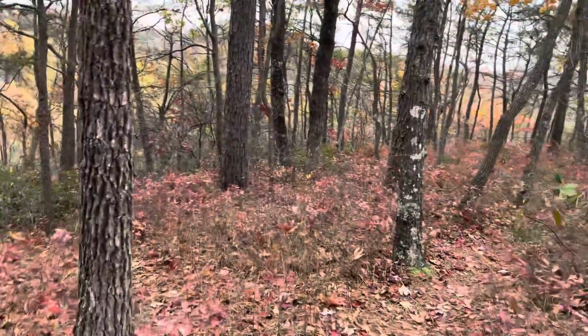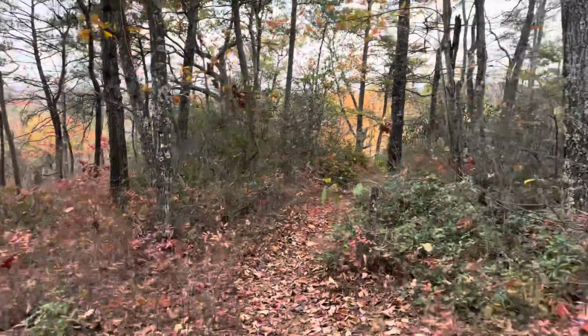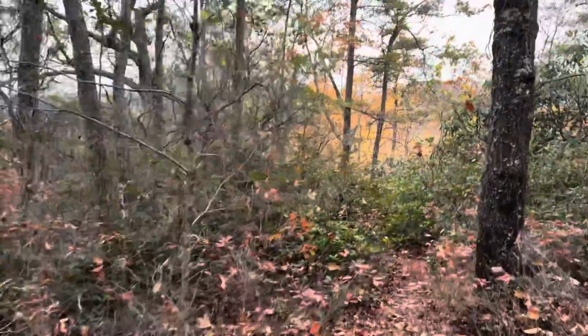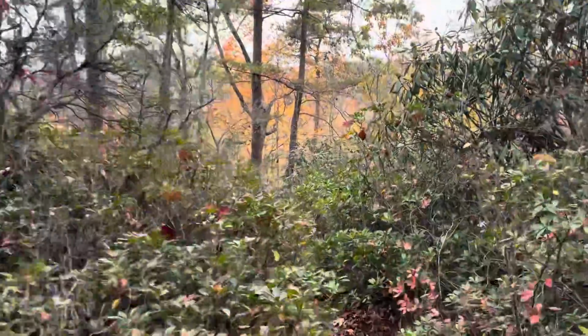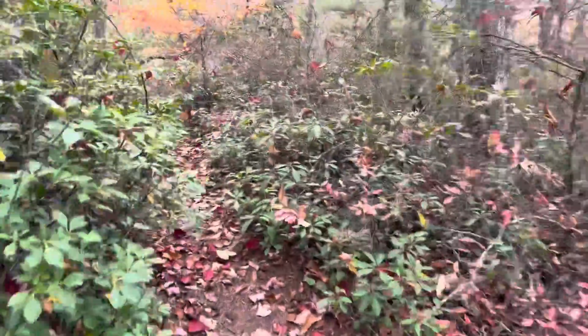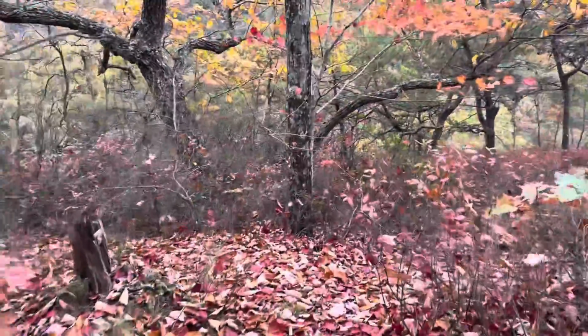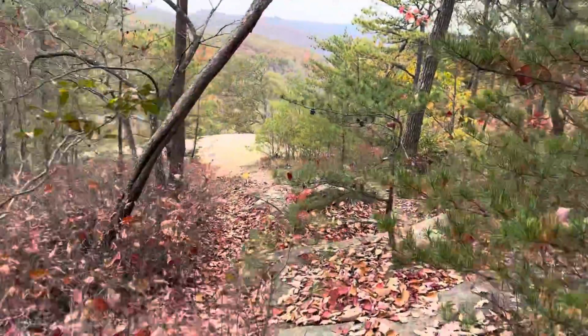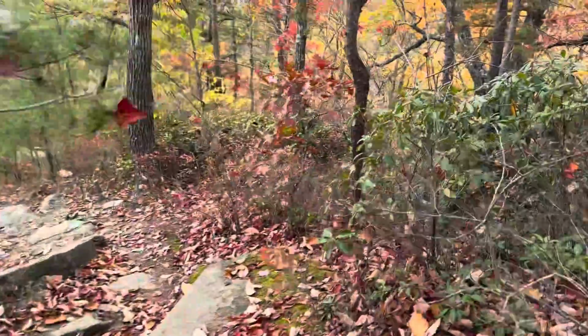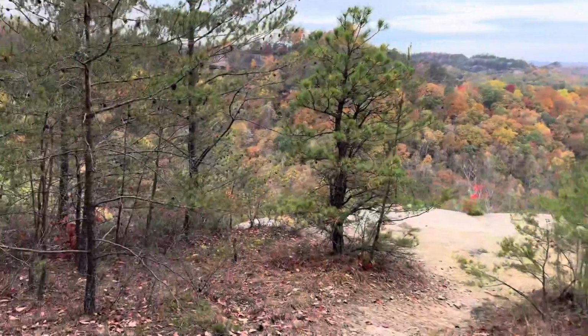Not sure how well it comes across on video. Very windy today. Will not fare well for the leaves. Per usual, ridge top, plenty of mountain laurel. Nice little overlook here, definitely worth coming and checking out.